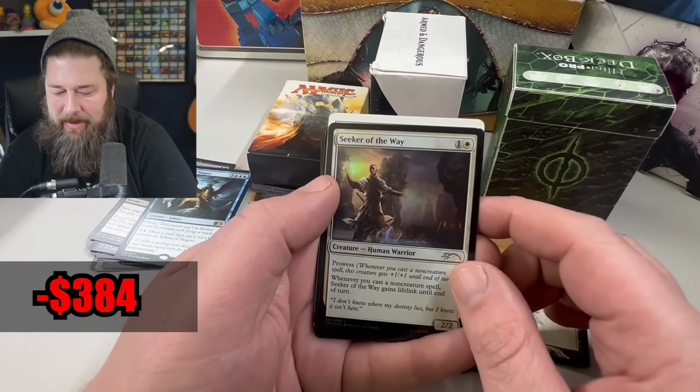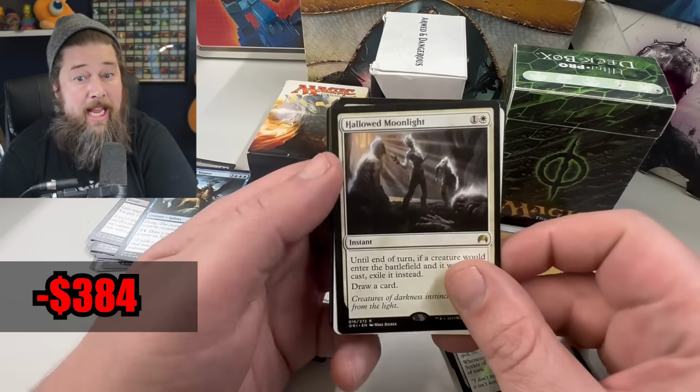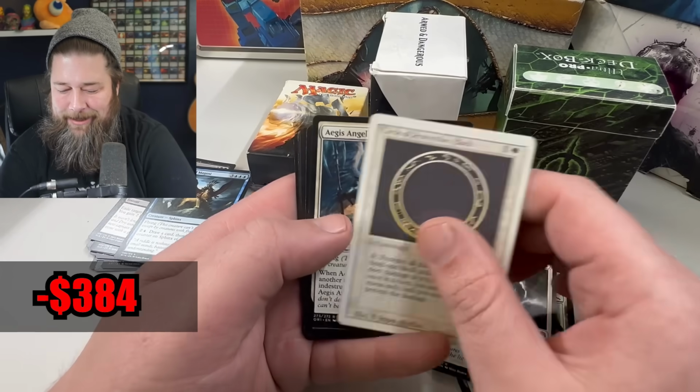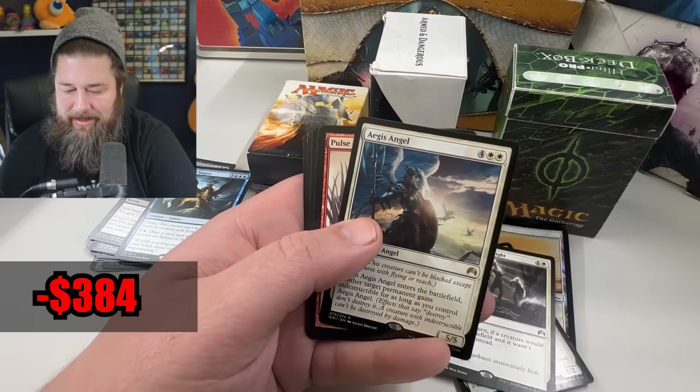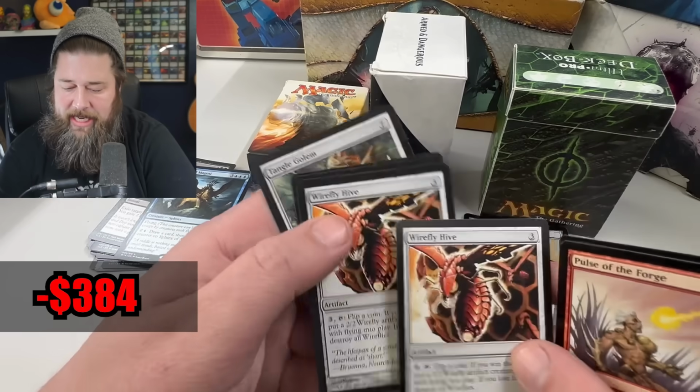Ooh, I see some revised back there maybe. Seeker of the Way, foil promo. Hallowed Moonlight, actually kind of expensive now because of Modern. All right, Circle of Protection Black. So that's just jank. Aegeus Angel, Pulse of the Forge. All right, jank.